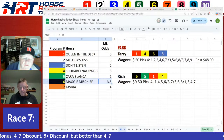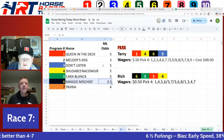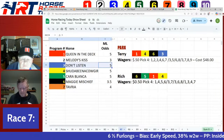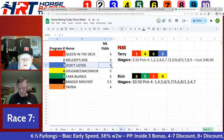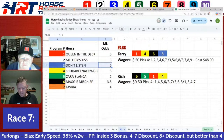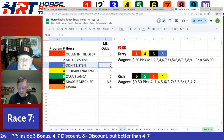The 3 is my long shot. Has a high percentage winning trainer and jockey. Bullet workout on November 12th. The last Miami Vice, Don Johnson, picked 4. I think this is a wide open race. So I'm going to go 1, 2, 3, 4, 6, 7 with the 3, 5, with the 6, 8. Finish up with the 3, 7, 8, 9.